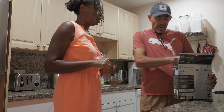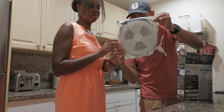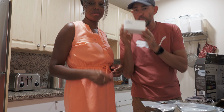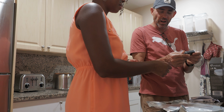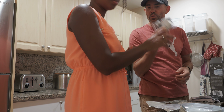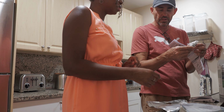All right, so let me see what we have in the package. Some light, comes in a roll there. We have a power supply. This is a smart Wi-Fi strip light kit, so we can basically adjust whatever we want with this lighting through our phones. Those are anchors.